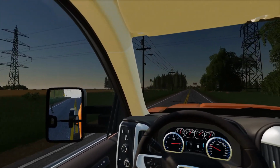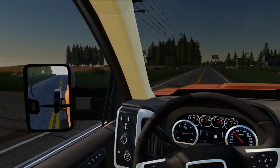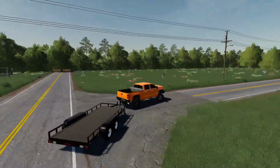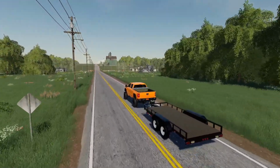All right, so we're just headed back from town this morning here. As you guys can see, we got something new on the back of the truck here. So we went and picked up a brand new flat deck trailer. We needed something a bit nicer for just hauling the skid steer instead of that little single axle trailer. So we picked up something a bit different.